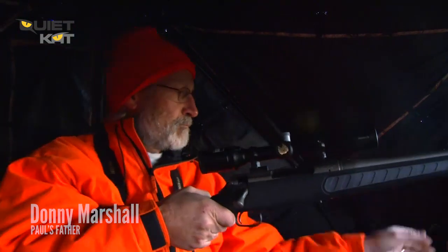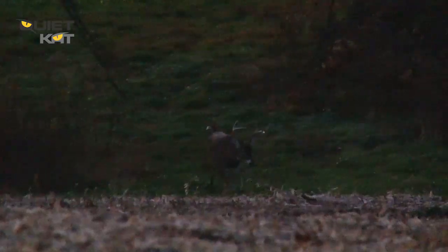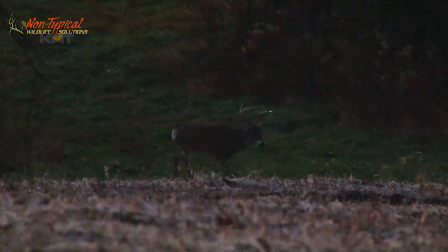One other hunt that I wanted to share with you is my dad's hunt there on his property in Missouri. We went out first day of gun season, and he was able to shoot a really big 6-pointer, an old deer.